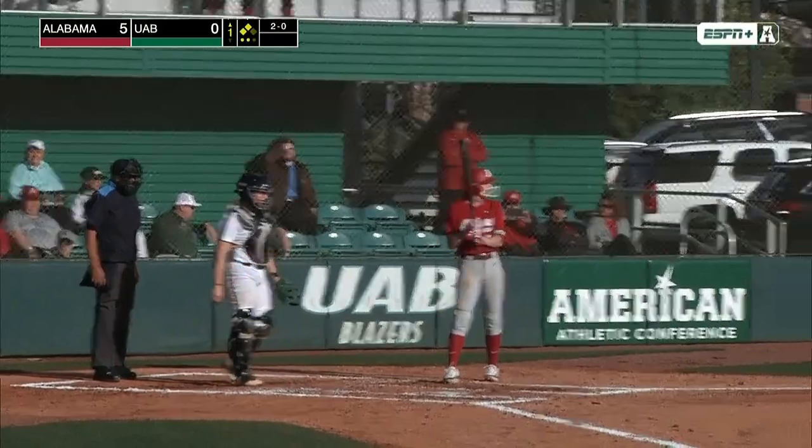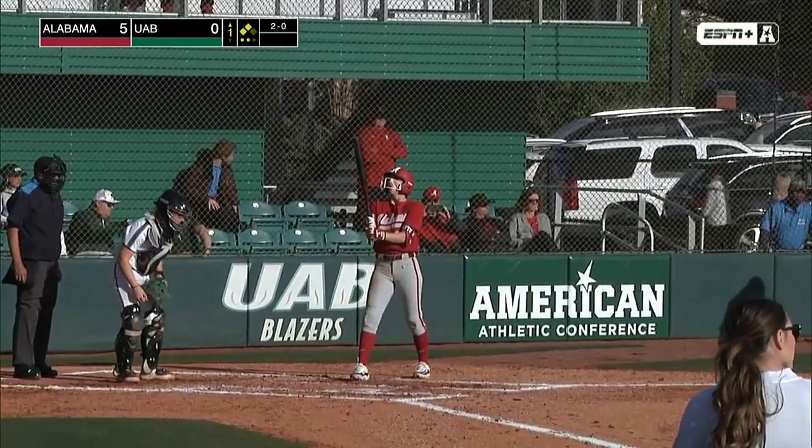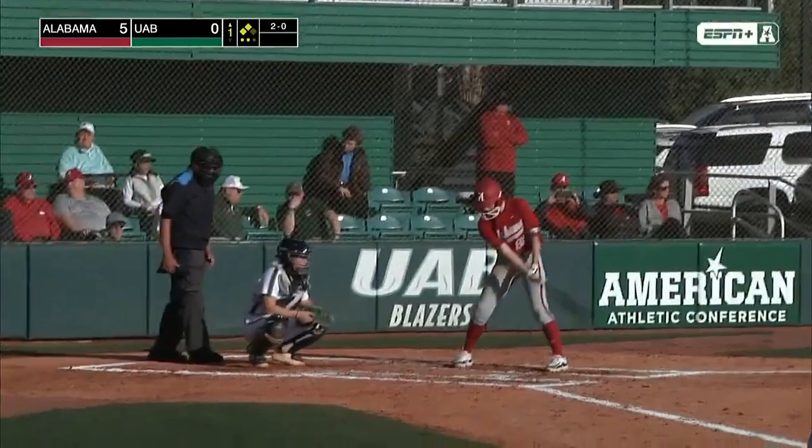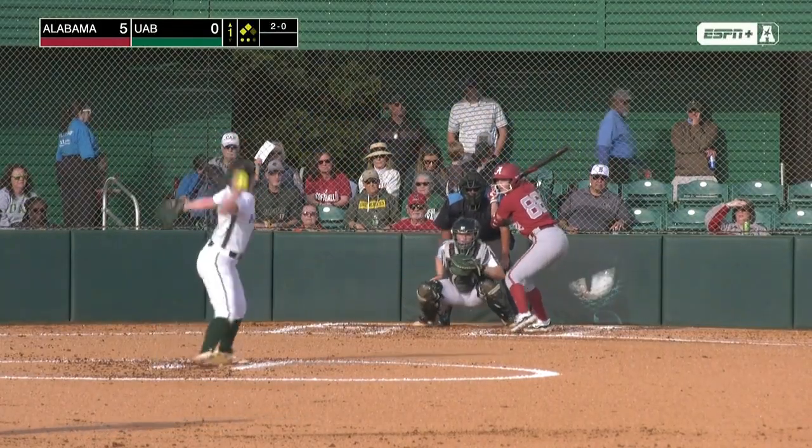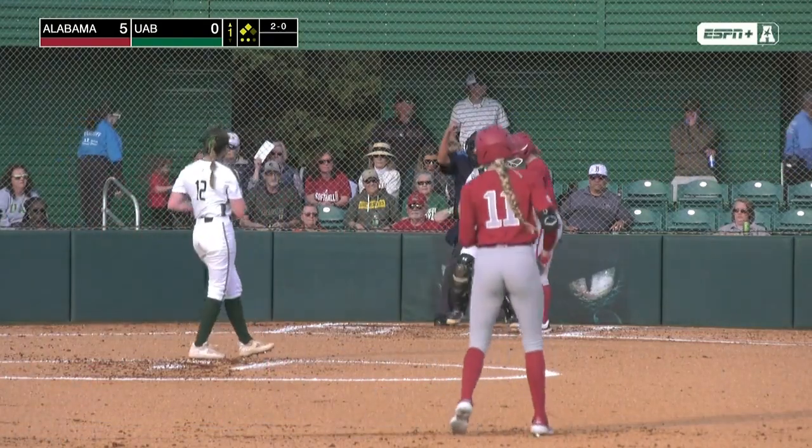And really Alabama picking up where they left off earlier this week in their first midweek game of the season against North Alabama when they scored 9 in a 6-inning win. A strike call.